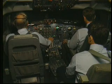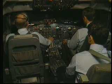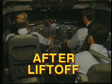Let's look at the specifics of the recovery procedure applied on a wind shear encountered after liftoff.